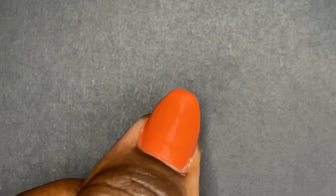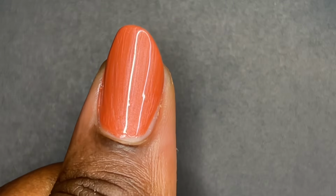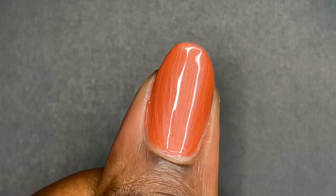I think it's a gorgeous, gorgeous color. And I do plan to get it on my nails in the months that I just mentioned. So this is a brand that if I ever saw again, I'd probably purchase from again, but we'll see.